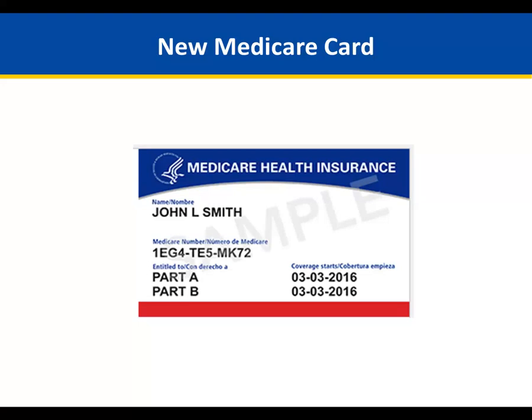We're also going to have some complications with people who don't update their address with Social Security. We're seeing this right now with 10-care renewal packets. Same thing is going to happen here, to where if your current address is not updated with Social Security, you won't get your new Medicare card. It's going to go to whatever address Social Security has on file for you.